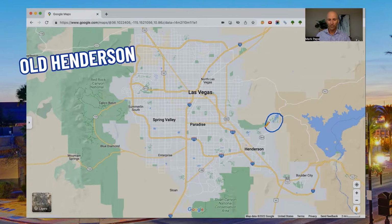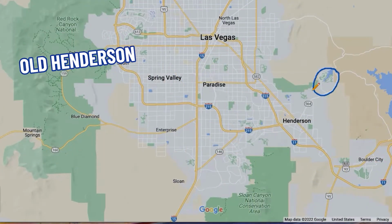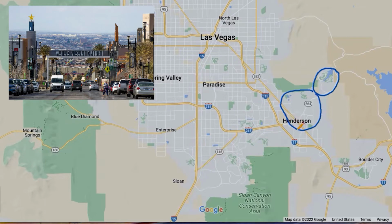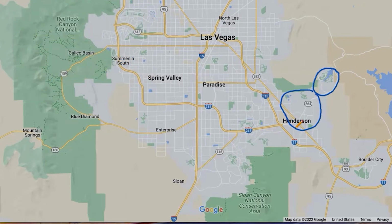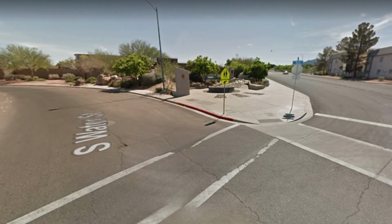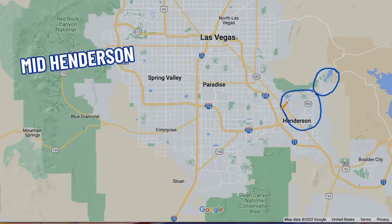You've got Old Henderson, which is this area right in here. It encompasses all this area here. And Old Henderson includes downtown on Water Street, which is right on the edge here. And again, I mentioned it's an older community that has more affordable houses as well. Then you've got Mid Henderson, which encompasses this area right in here.